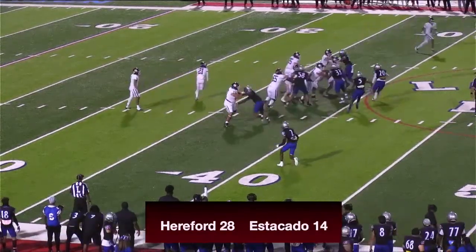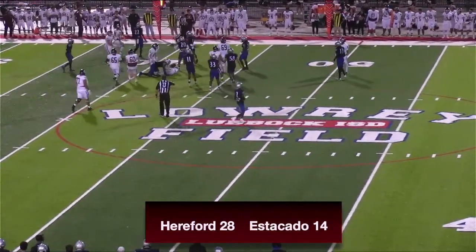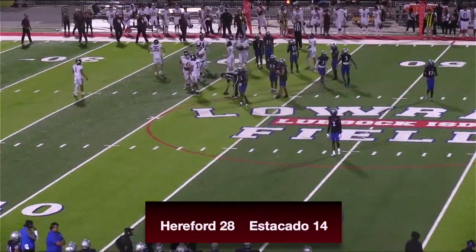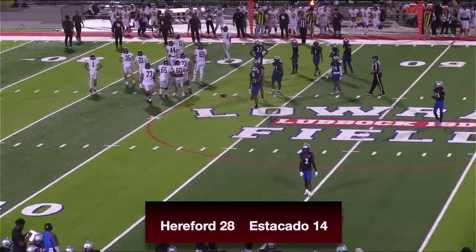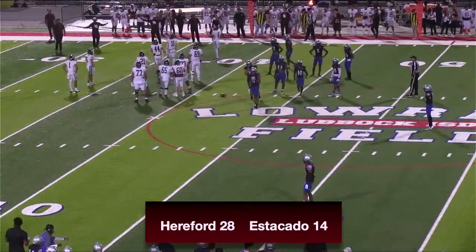Here's the snap. Give it off to Lopez, running left. He's got a little seam. He's got about 3, but they cut him down about the 41. It'll be 2nd down and 7. Good defense on the far side over there by Lopez of Estacado. Yeah, Lopez tried to get outside there off the left side and unable to stretch it all the way out. Tried to cut it back up, but really played well by the Matadors.